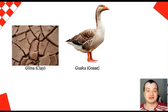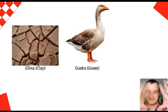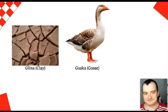And some examples here. Glina. Notice how I'm just taking all the letters and smashing them together. That's how you pronounce Croatian. Glina, meaning clay. Or guska, meaning goose. Notice how you pronounce the G in English, goose. Same way you pronounce it in Croatian, guska, glina. There you go.